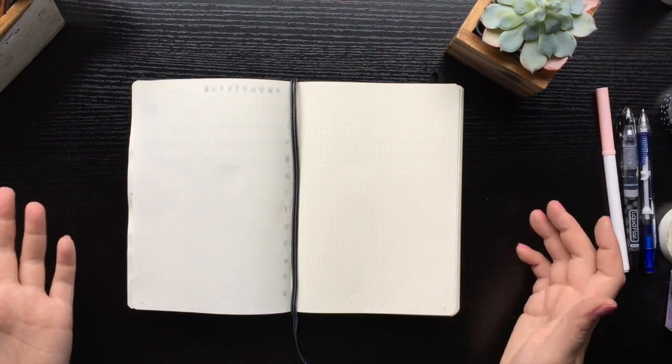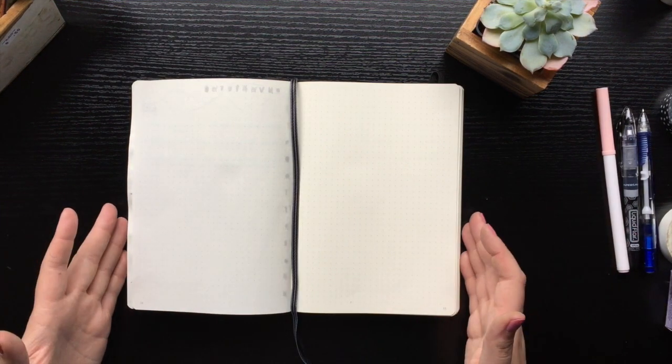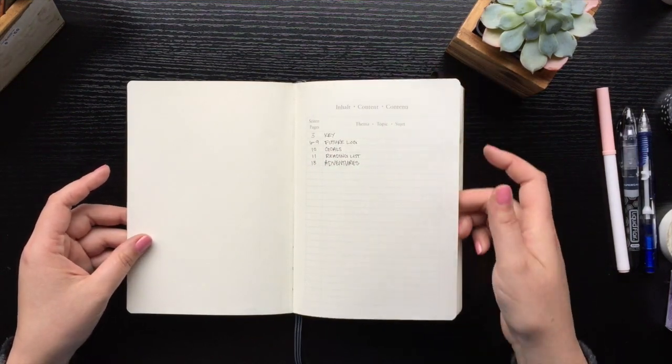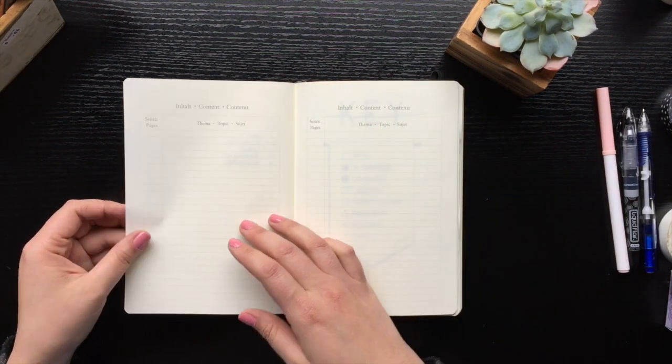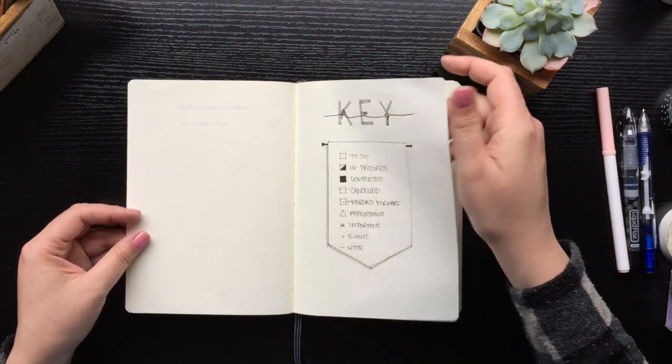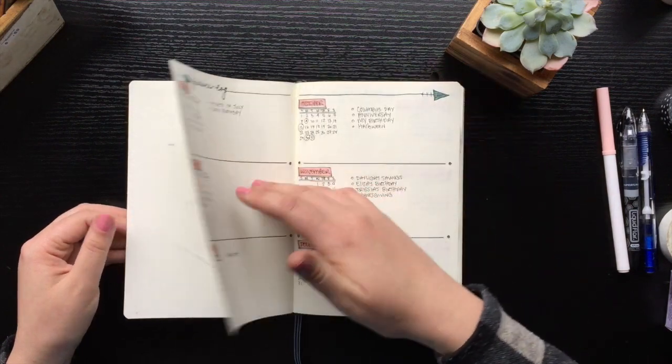Okay, so that is it for my setup of my bullet journal. I hope you liked it. I hope you enjoyed it. I hope I could inspire you guys for a few different creative things. But just a quick little flip through again. These will be taped together.